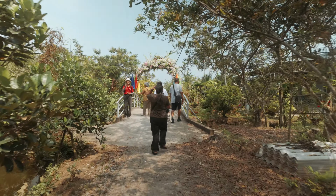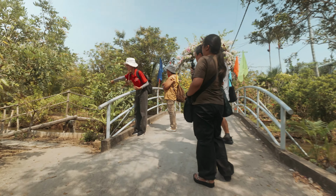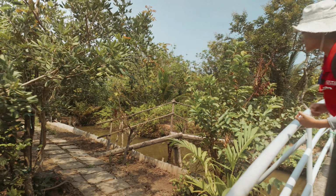I have a small trick for you. If you want to do it, you can try to cross the monkey bridge over there. You can try to do it. It's very strong, don't worry. You're not falling down.